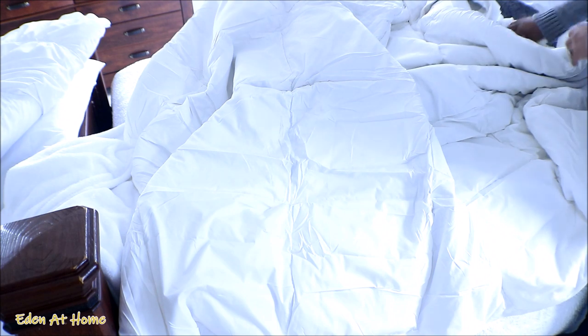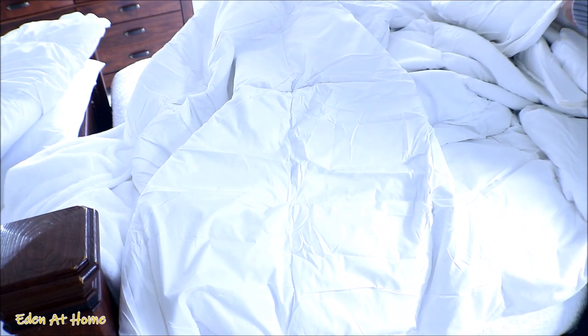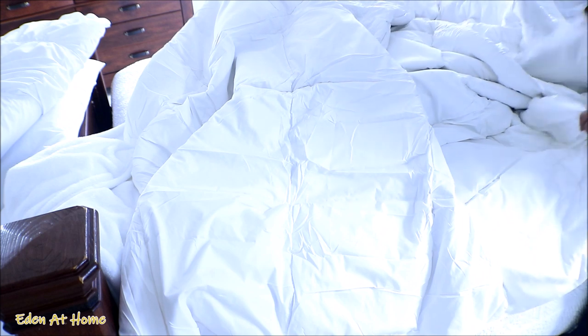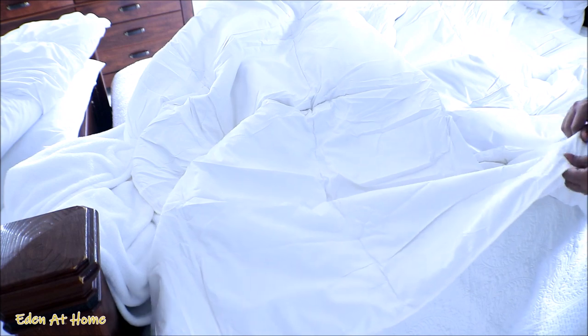The bedding might need a little bit of press. I might press it later, but right now I'll show you. It's kind of silky on the top and soft inside. It's made out of feathers. You can feel how soft it is, you guys.